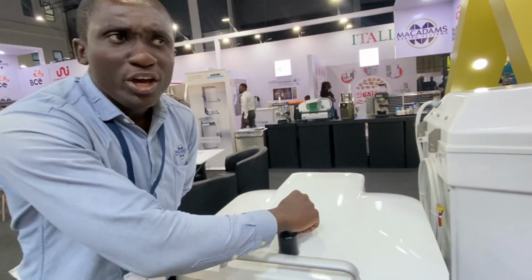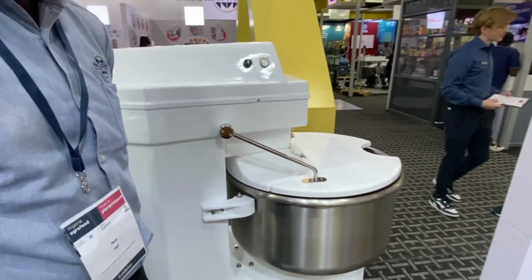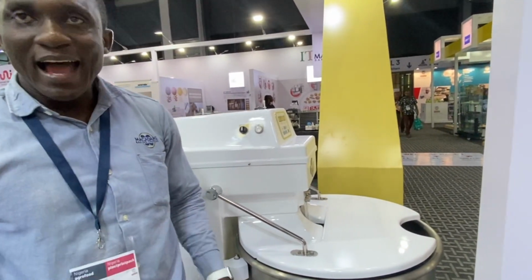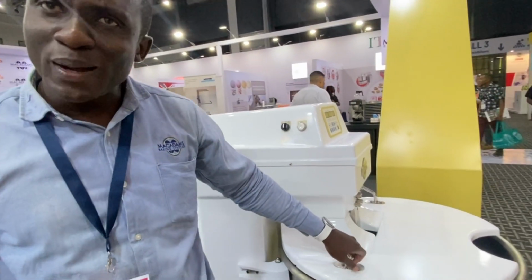If you know major bakeries in Nigeria, I'm not here to brag, the major bakeries in Nigeria tend to use Macadams. Macadams is one of the best in terms of baking, and due to the activity and the rugged nature of dough in Nigeria, we recommend you use Macadams.